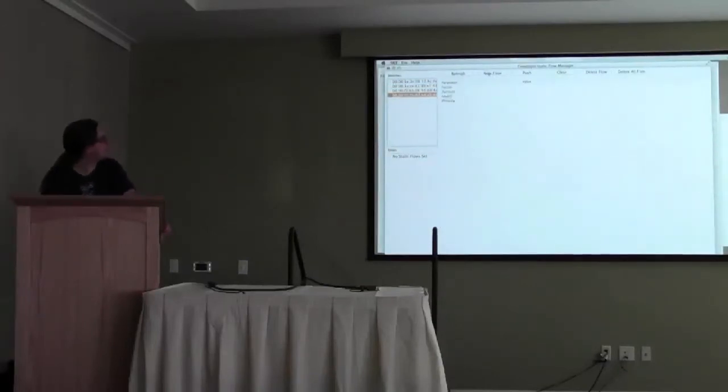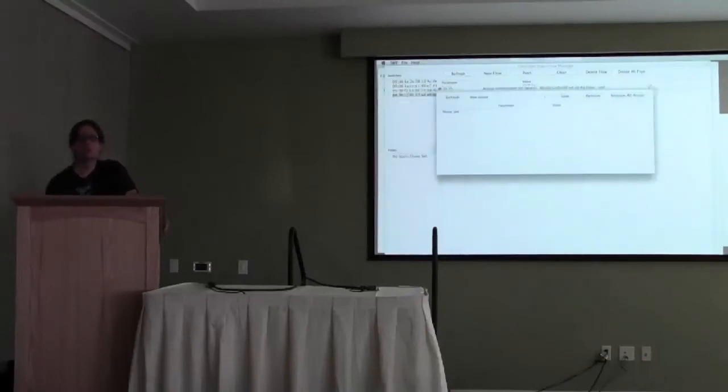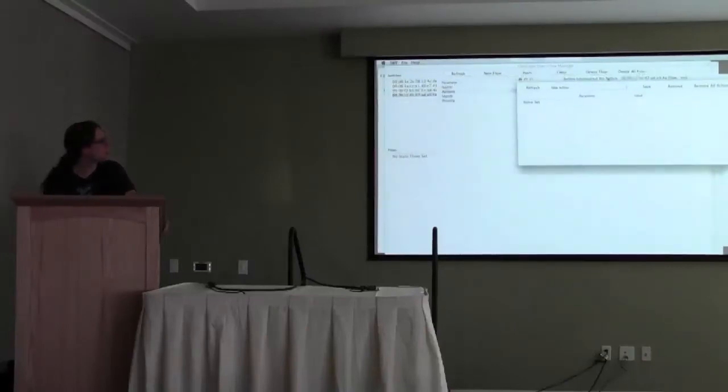And you can say new flow. You would want to give your flow a new name in this situation. And then you would want to go through and specify actions. These are actions that are available through the OpenFlow spec: output and queue, strip VLAN, set MAC address, set source MAC, set destination MAC, things of that nature. Actions you can take on a packet coming through.